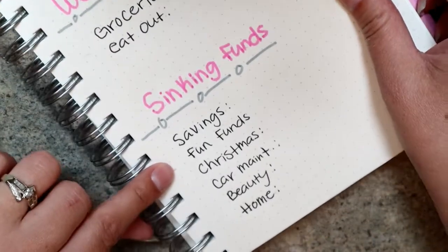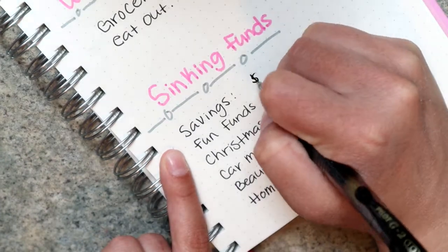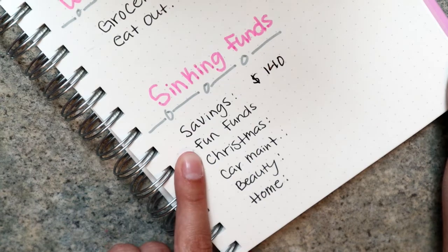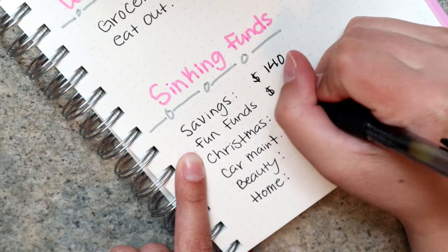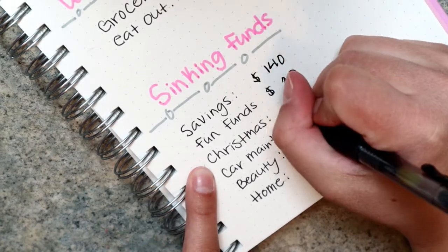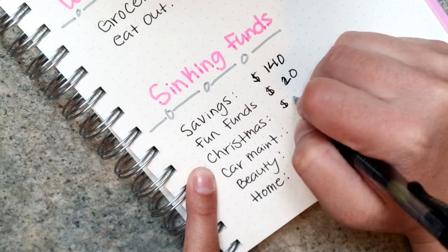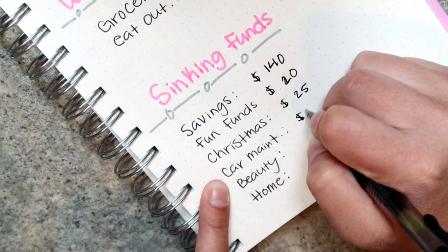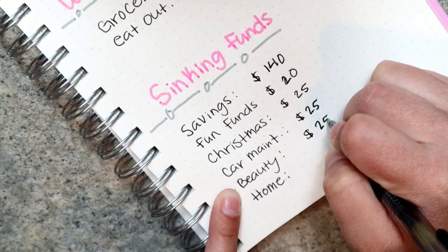And then for my sinking funds, we're going to do the usual $140 for savings. My fun funds is going to get its usual $20. Christmas, last week I bumped it up to $25, so it's going to get $25. Car maintenance is going to get its $25. And then beauty will get its $25.